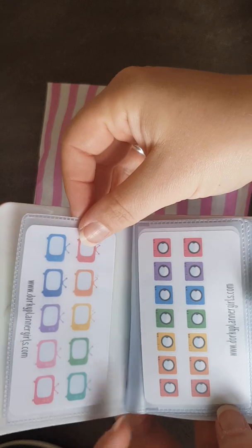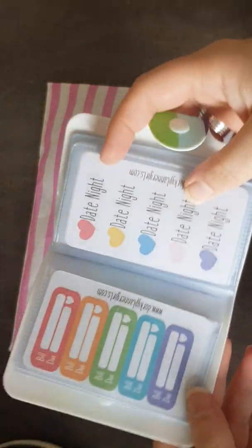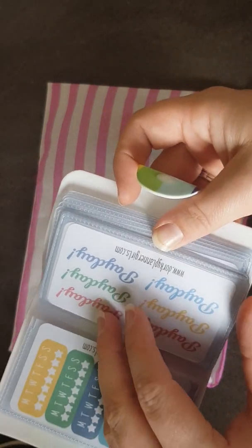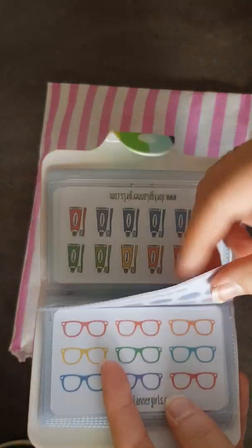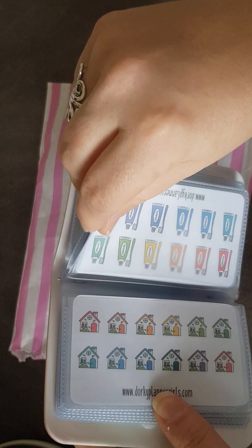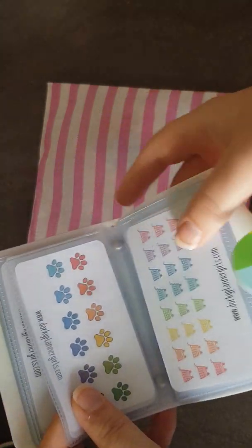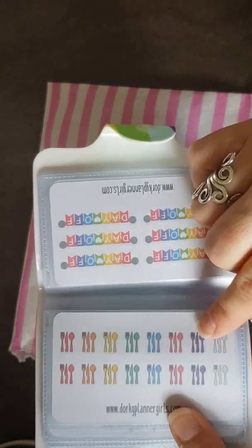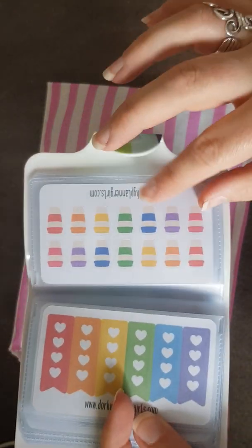So we have cameras, TV, washing machine. We have bill due and date night. We have a weekly habit tracker and pay days. Glasses. Cupcakes, house ones, toothbrush, toothpaste, books, pens in a little mug, so like your craft time, paw prints, shopping trolleys, like knives and forks, so cutlery, and then day off banners, more checklists and coffee cups.